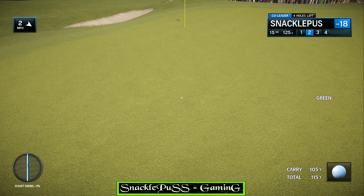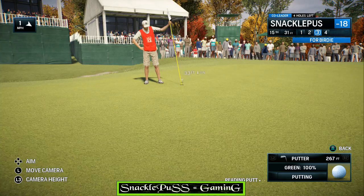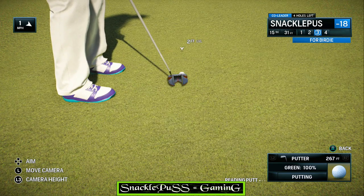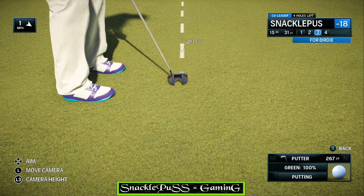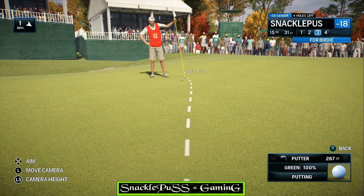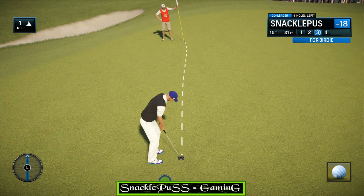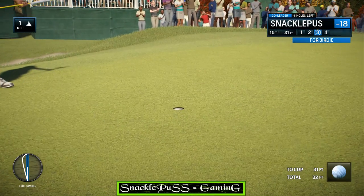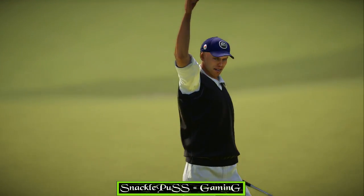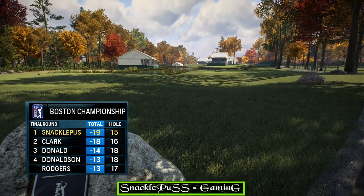Not terrible, but not his best. Yeah, outside chance, really, for birdie, but it was a rather poor approach shot. Count that for a birdie.